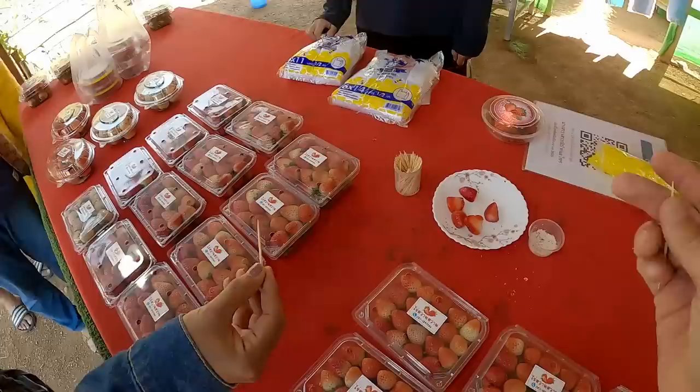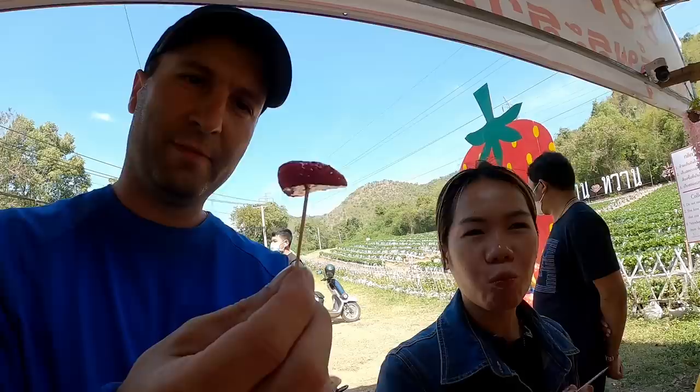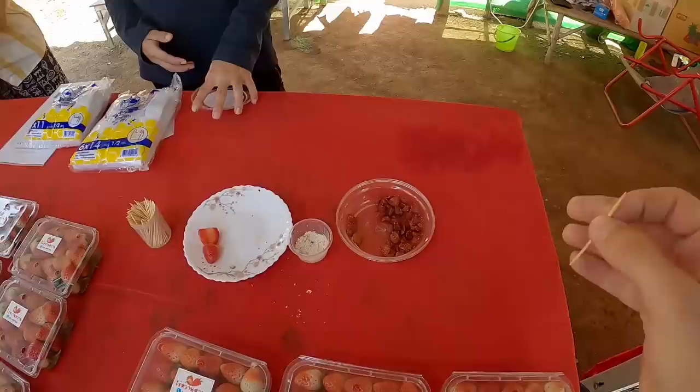With salt or sugar, I don't know. You can let me know what that is. Is that salt or sugar? Sugar. Sugar, okay. So here's plain. That's really good. And you mentioned you only had strawberries before, like an ice cream, right? Yeah. So this is your first time having it plain. Yeah. And there's some sun-dried strawberries.